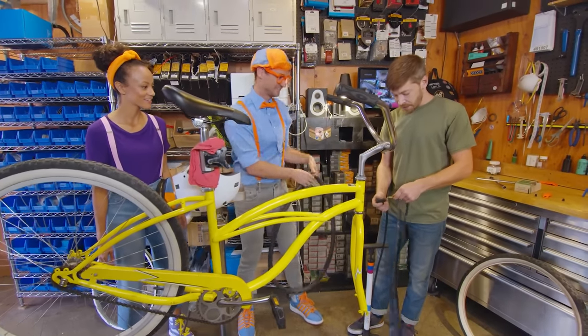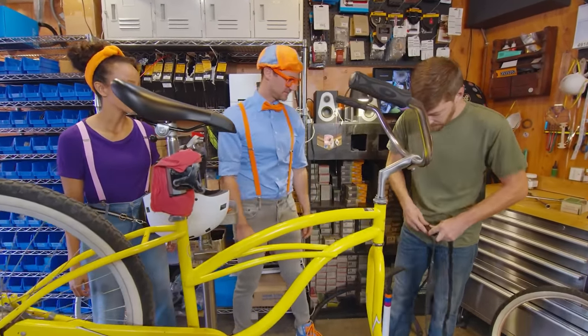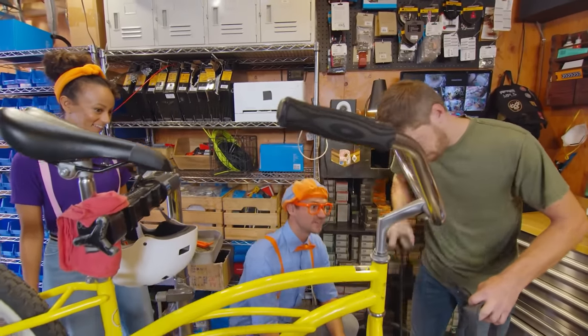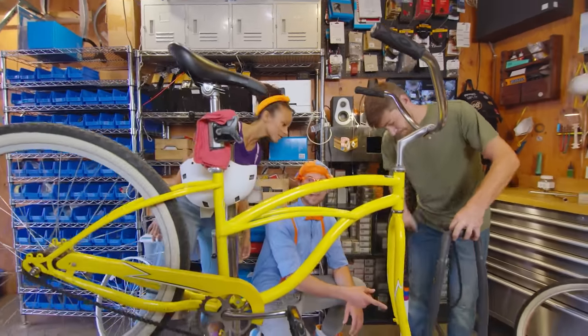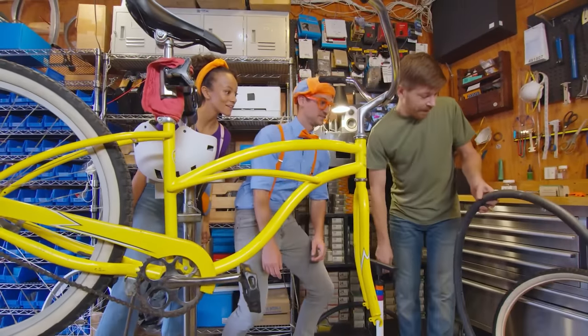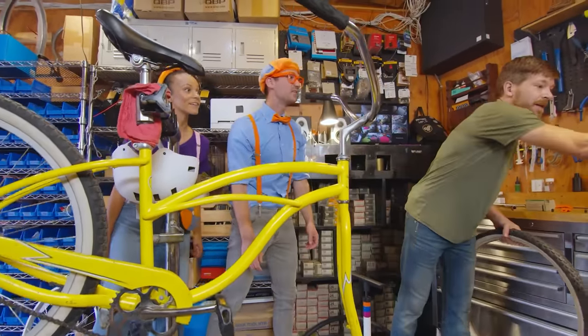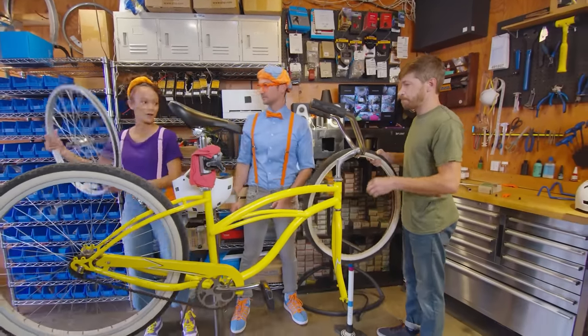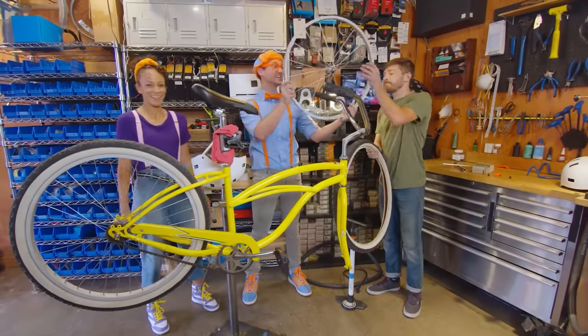Exactly. So what we're gonna do is fill it up with a little bit of air to make it easier to install. Whoa. Cool. Look at it. It's getting blown up. Whoa. Next, we will need that wheel back. Oh, here you go. One wheel. One wheel. Thank you.